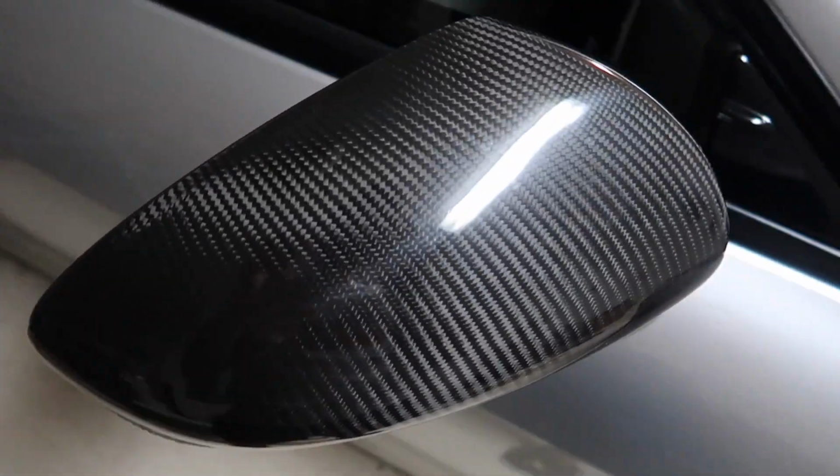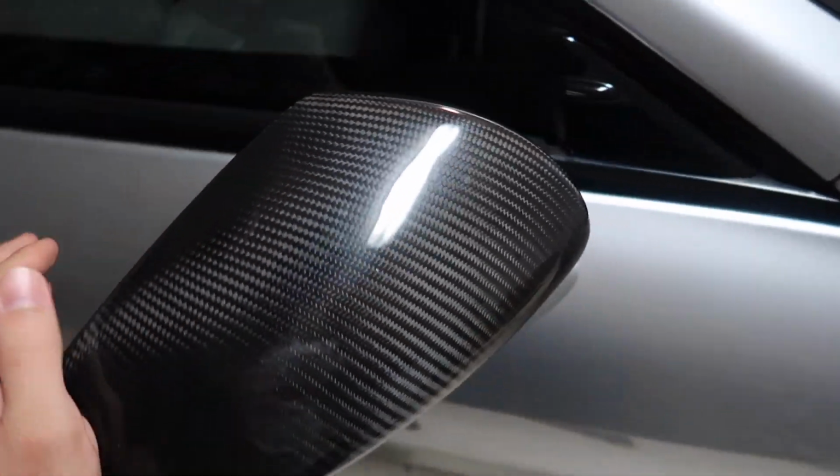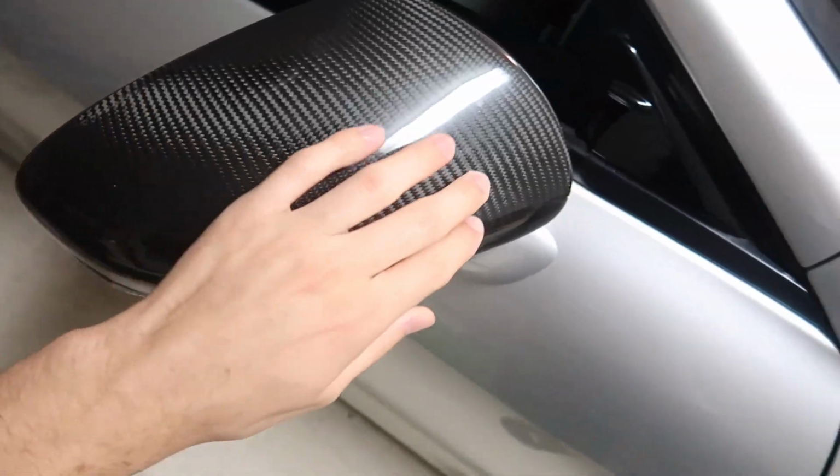And these mirror covers I got from eBay as well, still holding up good. I've had these for just about over a year, pretty much ever since I got the car. Just a little dirty if anything.